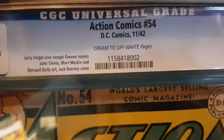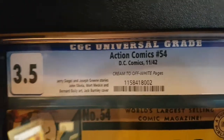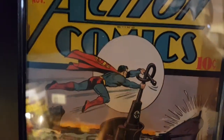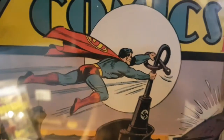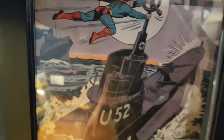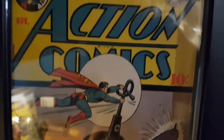Now, here's another comic, Action Comics, from 1942. Now, it's a good grade to buy because it's a lower grade. It's still a high value comic, but still it's not the best to buy because there's quite a bit of whites in the cover. This is actually a great issue, Action Comics number 54. This was during World War II, and it's really a nice piece of history here. It should hold up fairly well, but still you may see some yellowing and browning of the whites.